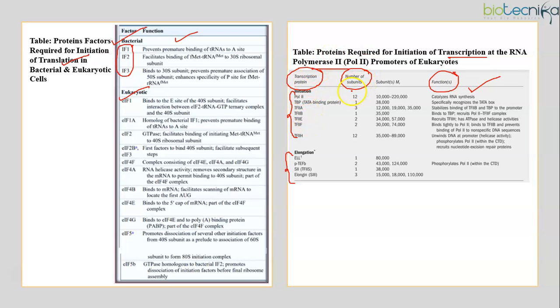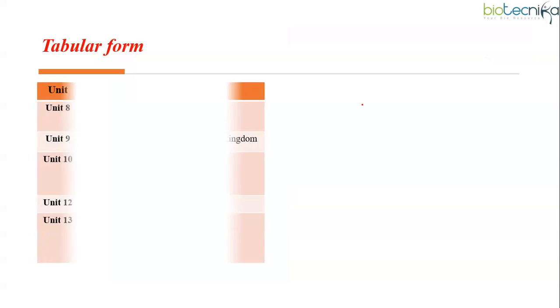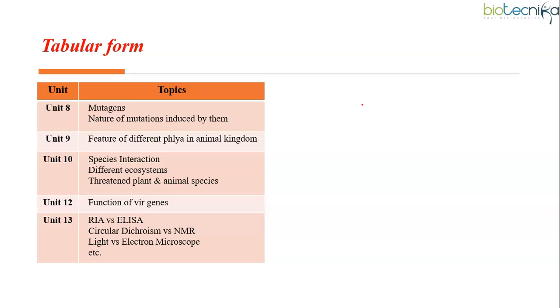So a table helps you in learning, recalling and revising, and at the time of the exam you can easily recall if you learn about these proteins in the form of a table. You make a table and you learn. Then from unit 8, you can study about mutagens and the nature of mutations induced by them in the form of a table. You can mention the mutagens, and what is the nature of mutation induced by them.